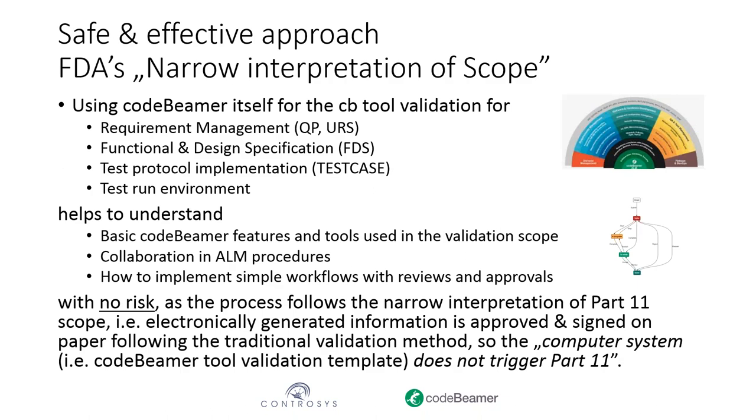The approach I mentioned is a very safe and very easy one, and it's called a narrow interpretation of the scope of the Title 21 CFR Part 11. You use codeBeamer itself for the validation of your requirements, the functional and design specification, the test protocols, and actually you can execute some tests within codeBeamer during the test procedure.